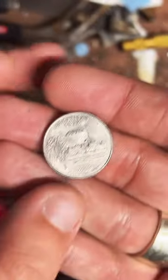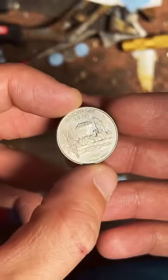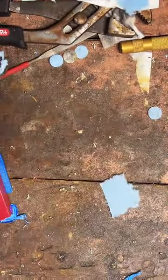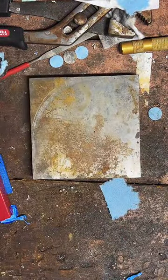Do an Arkansas quarter. So the first step to make this coin into a ring is to punch a hole right in the middle of it. We're gonna get those tools all prepped up here.